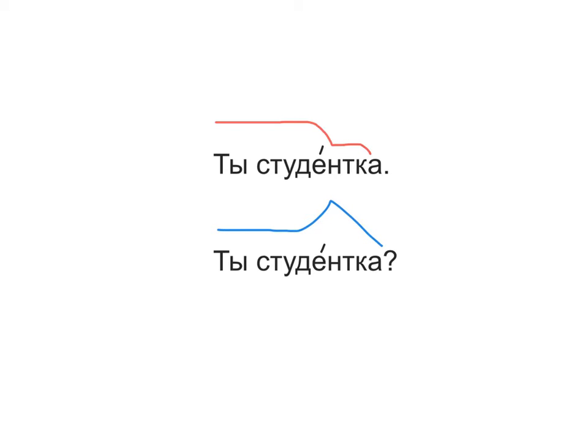And so in order for a person who's listening to be able to tell whether it's a statement or a question, you have to use the correct intonation. Intonation in yes or no questions tends to go the highest on the stressed syllable of the most important word. In this sentence, the thing that we're asking about is whether the person is a student. So our voice will go up on the stressed syllable of this most important word. Try it. Ты студентка.